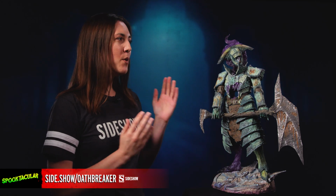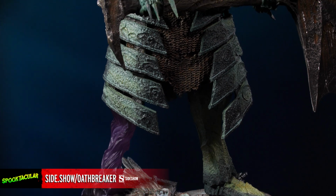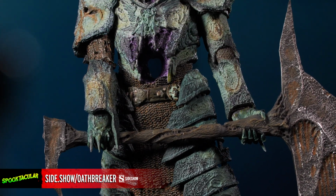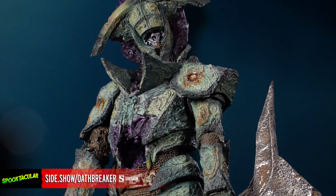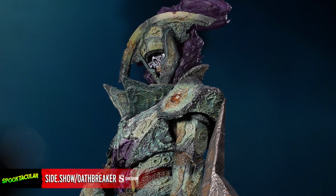Court of the Dead fans and horror lovers alike aren't going to want to miss out on this villainous addition to your collection. This is the Oathbreaker Stryfe Fallen Mortis Knight premium format figure. Now this hails from Sideshow's original Court of the Dead license, which is a dark horror fantasy property. But this is a great addition to any collection for fans of monster lovers, especially haunted armor and skeletal warriors.